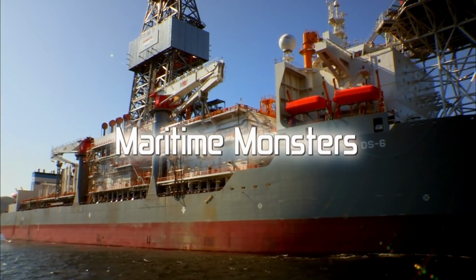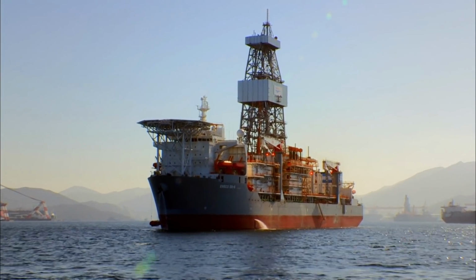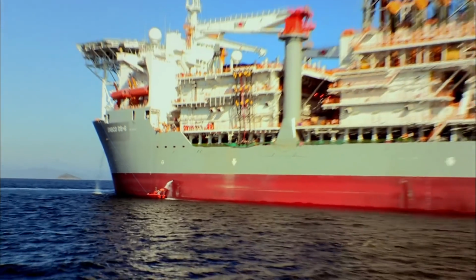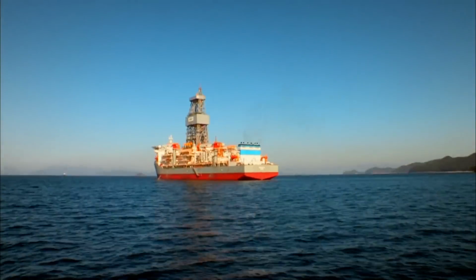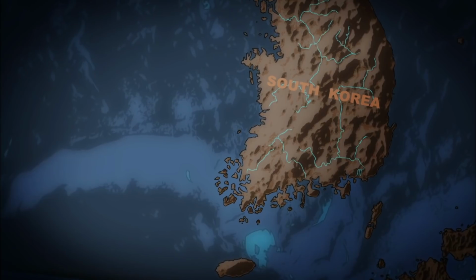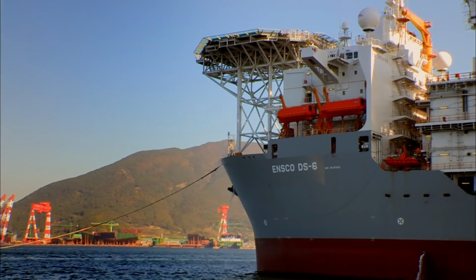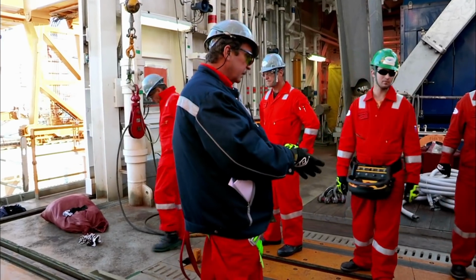Ensco DS6 is the world's newest drill ship. Costing £425 million, she's also expensive. Her mission is to drill for oil on the high seas. She's sailing to a testing location 2 miles off the South Korean coast. Over the next several days, she must pass critical sea trials.